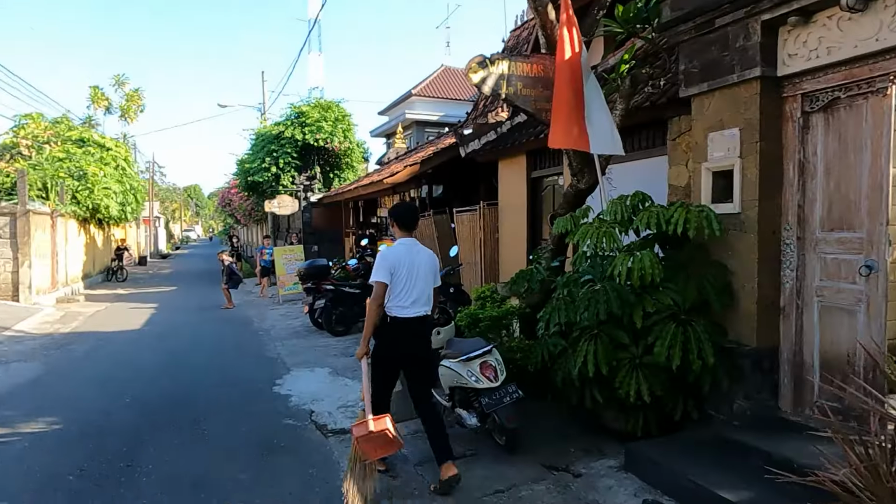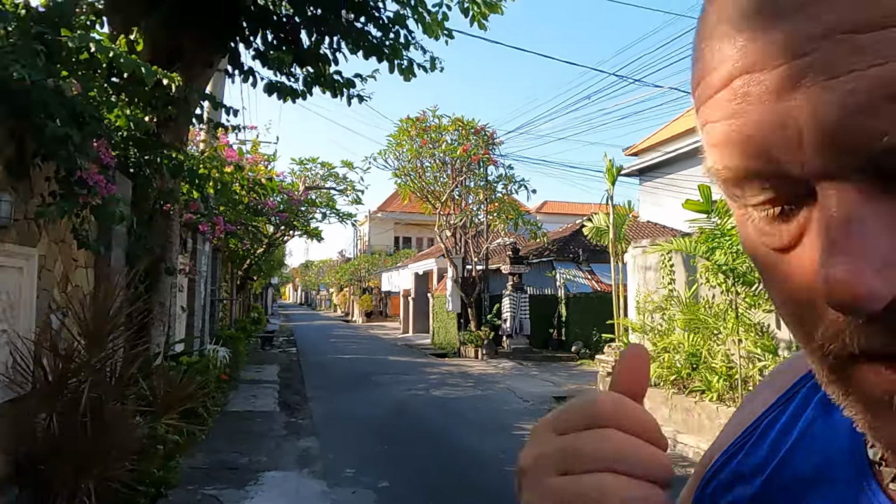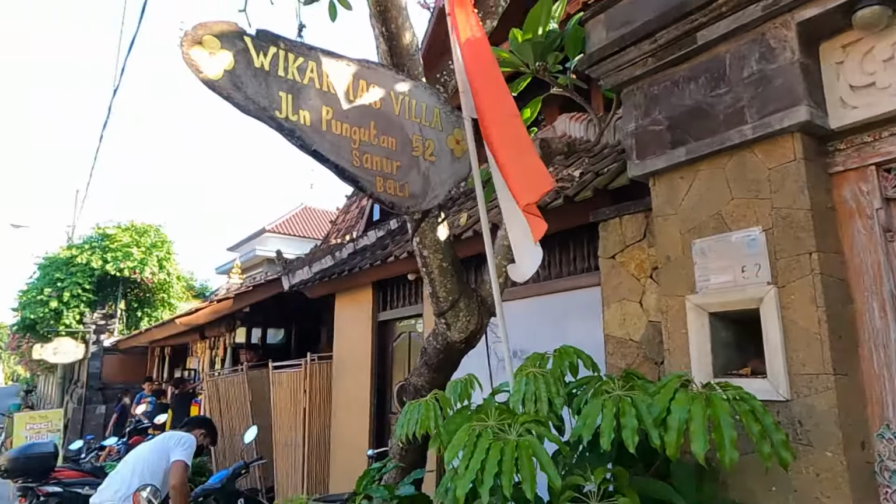One of the many laneways and alleys down the back of Sanur, only a couple of blocks off the beach. The kids are playing in the lane, riding their bikes and having fun. The dogs are wandering up and down, and there's a little coffee shop there, and there's a warung down the corner. And look at this place here now.